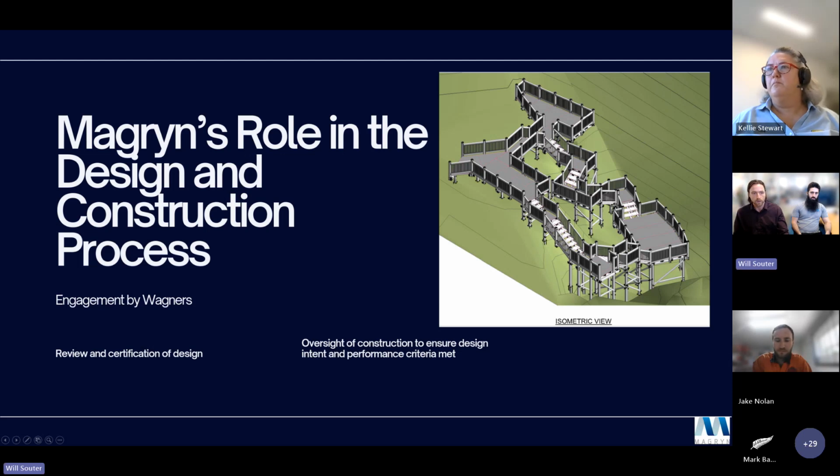We're engaged by Wagners to undertake an independent engineering review and to certify their original design. This is a 3D model that Wagners had developed, and we were also responsible for ensuring the as-built structure was installed as specified and all required design performance criteria and the intent was met.